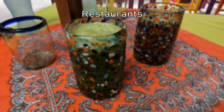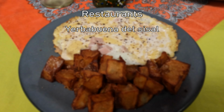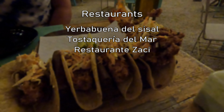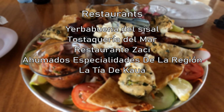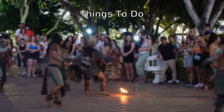The best meals we had in Valladolid were brunch at Yerba Buena del Sisal, the seafood tacos at Tostaquera del Mar, and the cochinita pibil at Restaurante Zaci. We also enjoyed Los Ahumados after visiting Ek Balam, and our favorite meal of all was at Tia de Cava after visiting Chichen Itza.